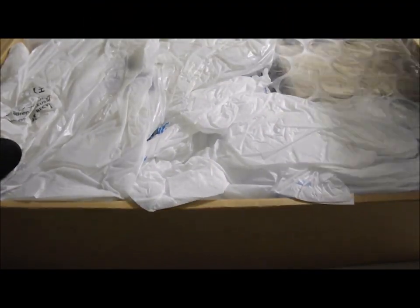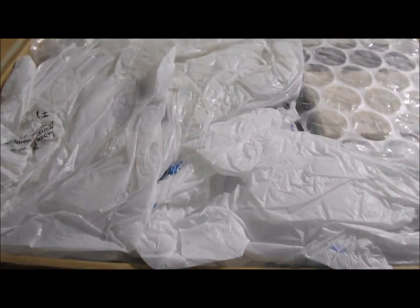I'll get that out of the way and then we can flip it over. Oh, he still left some information on there. I'll have to pause this. Right, here we are. Wow, such a lot of stuff in there.